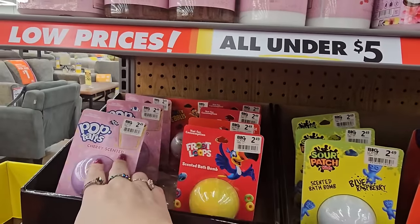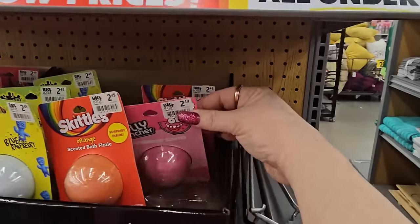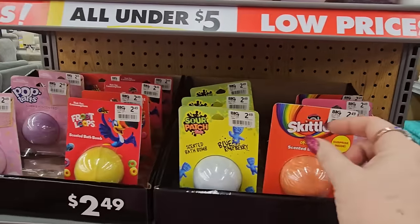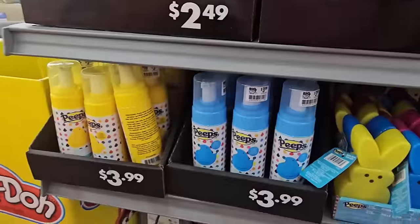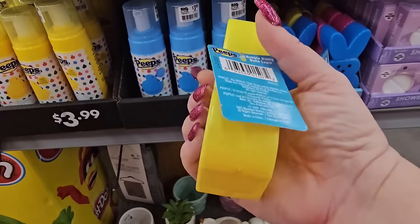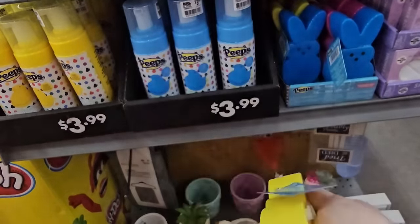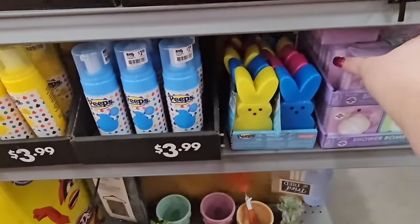And then down here we have some bath bombs. We have Fruit Loops, Pop Tarts, Sour Patch, Skittles, Jolly Rancher. And Jolly Rancher is watermelon scented. This one's orange, and the Pop Tarts is cherry. Down here we have for $3.99 some Peeps hand and body foaming soap. Little Peeps guy, Bubble Bunny, $1.99 for just some little Peeps bubbles. I might get that. I don't know.